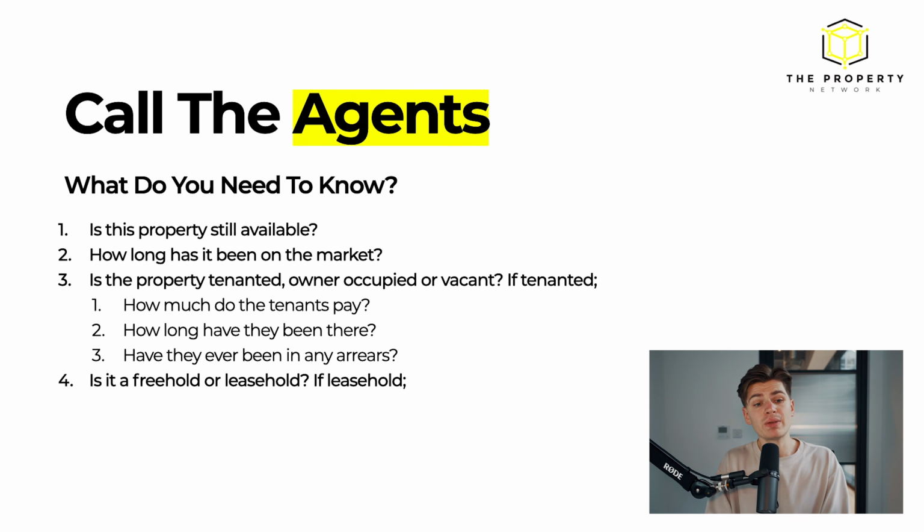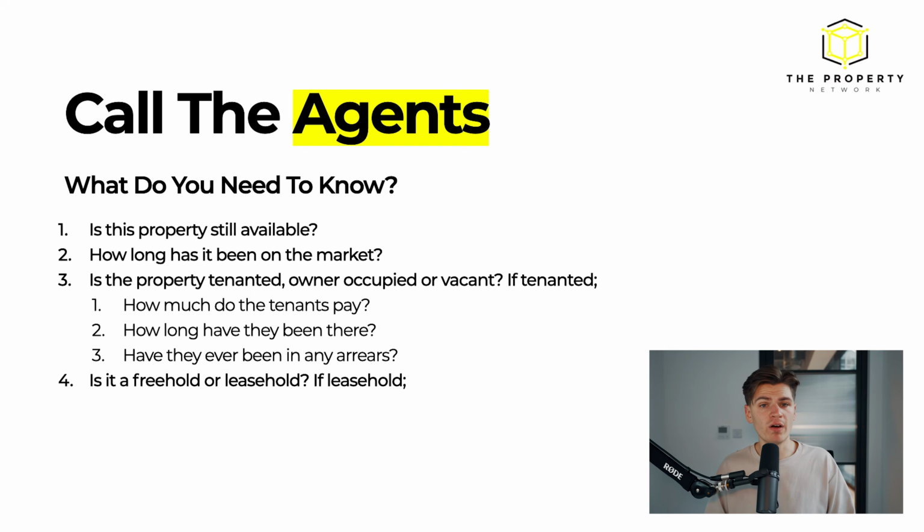The other question is, is it a freehold or a leasehold property? A freehold is when you own the land that it's on and the property itself. A leasehold is when you own the property and you're renting the land itself. Usually on a house, this is like 999 years. But it's still very much worth knowing.